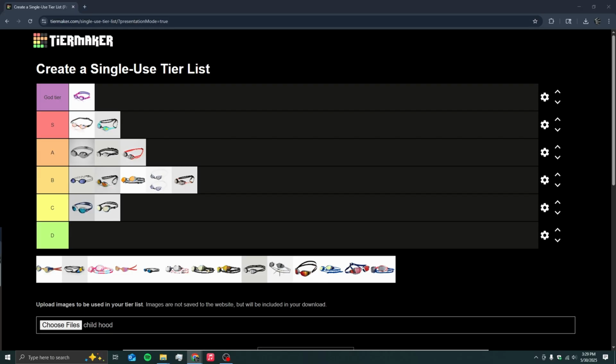Just to get a workout in. They're not racing goggles. That's all I can say. For the price, they're not bad. Again, the anti-fog swipe technology is just god tier. But again, they're just casual goggles just to go to the pool. They're not racing goggles at all. So that's why they get a C tier.